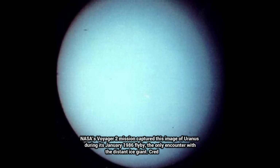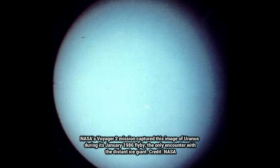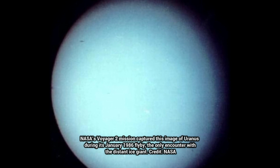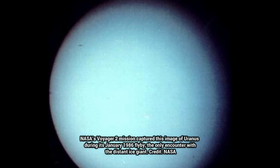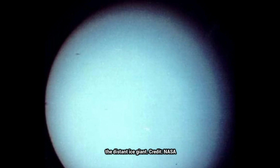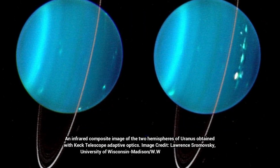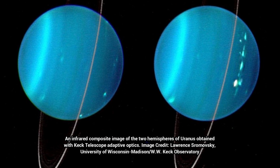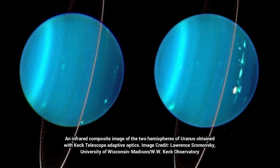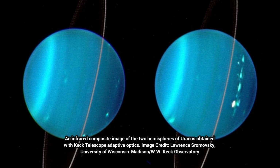Uranus. Uranus is made of water, methane, and ammonia fluids above a small rocky center. Its atmosphere is made of hydrogen and helium like Jupiter and Saturn, but it also has methane. The methane makes Uranus blue. Uranus also has faint rings. The inner rings are narrow and dark. The outer rings are brightly colored and easy to see.